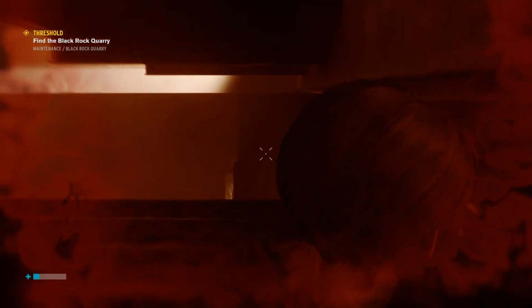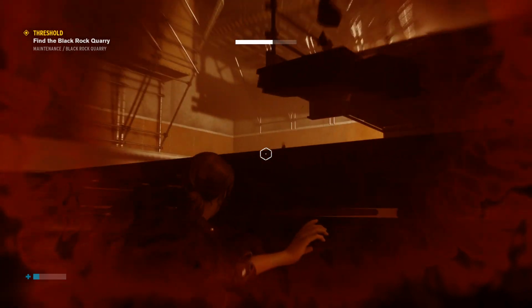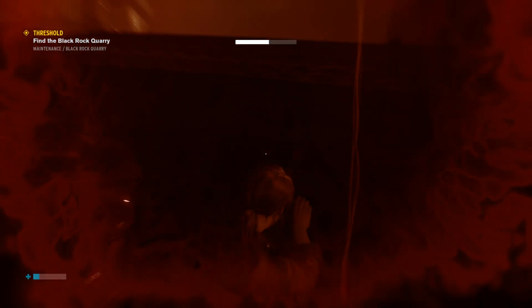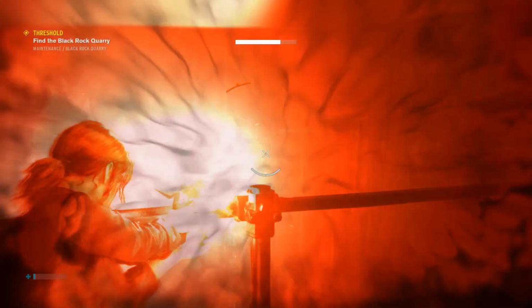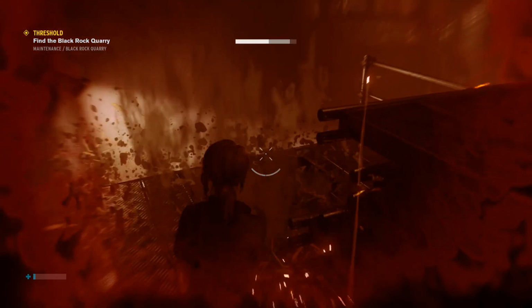Ow. Shoot. Well, how am I going to resolve this? It really sucks sometimes to not have passive health regen. I guess what we're going to do... No, hold on. Never mind. Throw that away. What we're going to do is we're going to shield. We're going to use the shield to... That did not work. My gun charges very slowly.